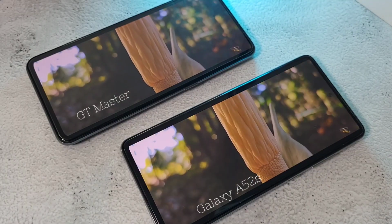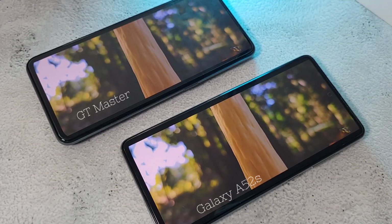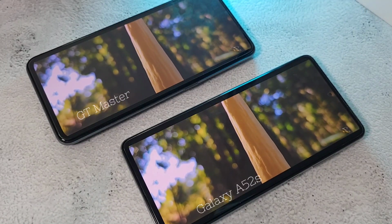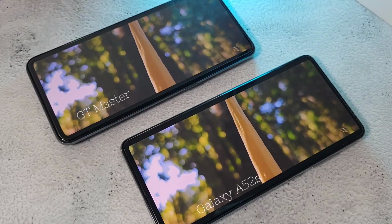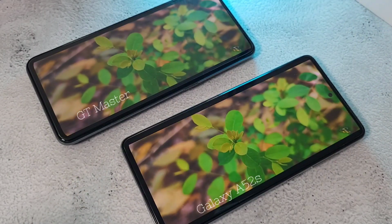Alright, so now let's talk about the display on both of these two phones. Starting with the size, the A52s 5G comes with a 6.5-inch display, whereas the Master Edition comes with a smaller 6.43-inch display. Both of them are quite similar because they are using a Super AMOLED display which can go up to 120Hz. In terms of the brightness, I have to admit that the Samsung device actually is brighter compared to the Master Edition.